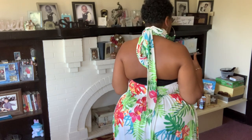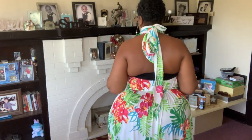If you are a bustier lady, this dress is perfect for you because of the simple fact that it has so much room up here, okay? If you're smaller like myself, then you're gonna have to work with it and tie it in such a way that everything ain't falling out. But I love this dress. I love it, love it, love it.